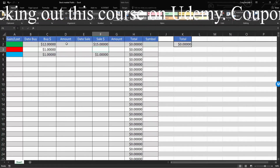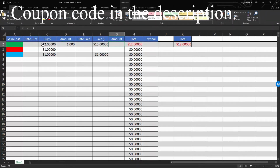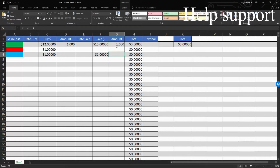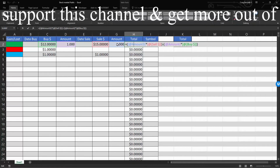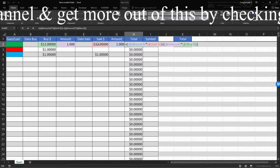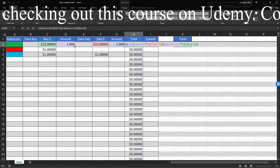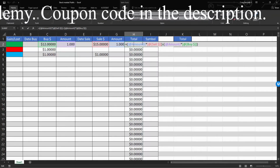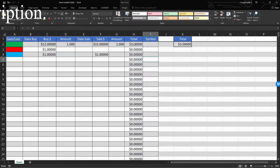If you go a little bit further into here, say right here where we're doing one share, the total basically, if we take a look at the formula, looks at the amount for the sell and the price of the sell, times that together. It also looks at the amount for the buy and the price of the buy and times that together, and it subtracts the buy side from the sell side, and that gives you the total amount.